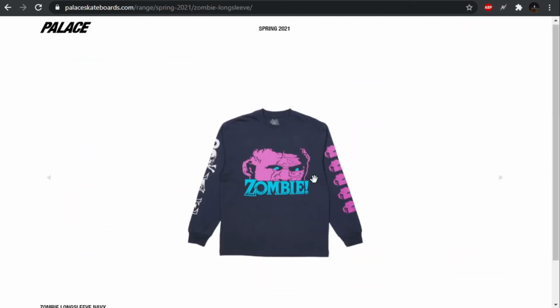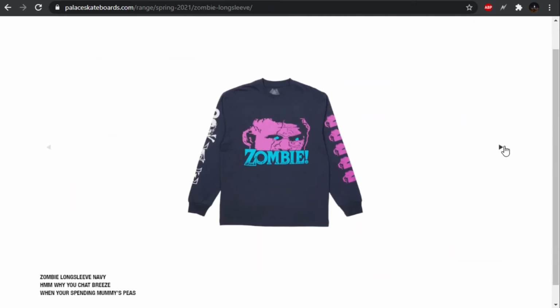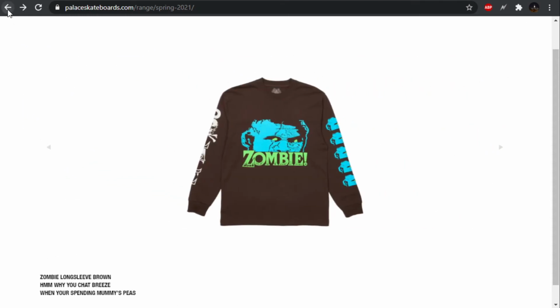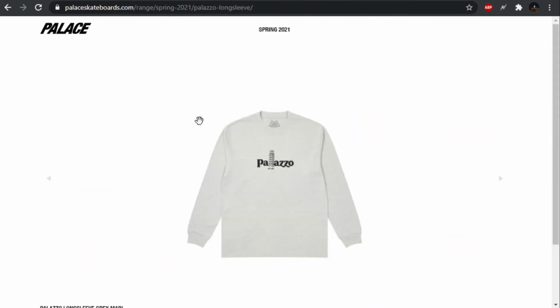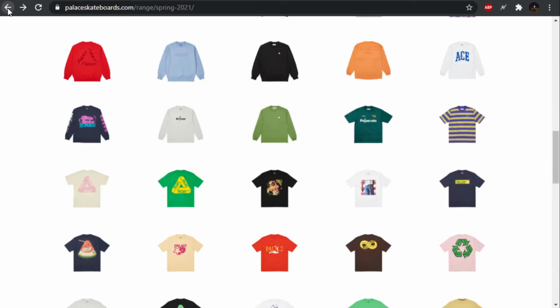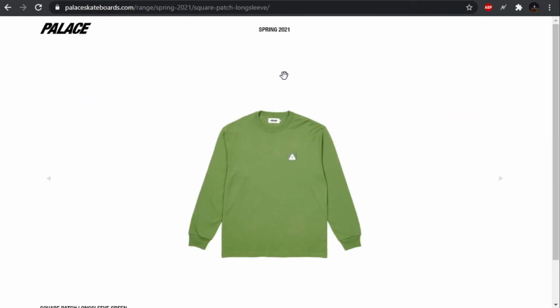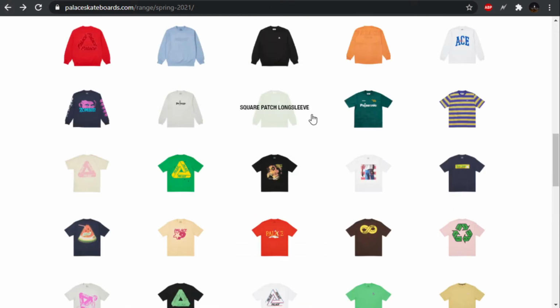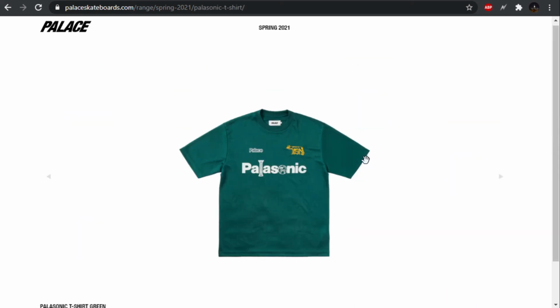The zombie piece, I don't really understand this. I'm not exactly sure what they're going for here. And then on the back, it's just the same exact graphic, and it says Palace. I don't know what they're going for. Palazzo, you got the Leaning Tower of Pisa. Leaning Tower of Pizza. Square patch long sleeve. I guess they just renamed the So Far stuff to Square Patch, looks like.